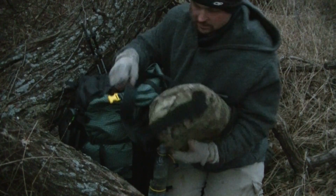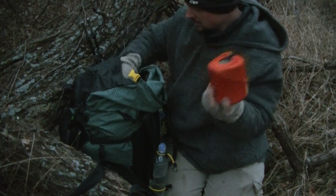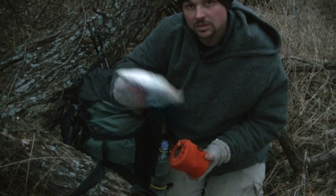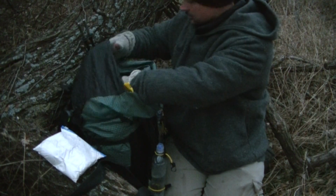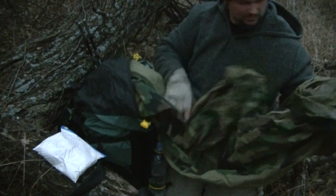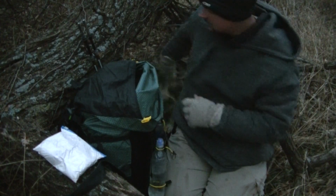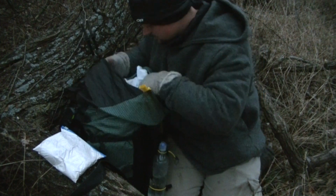Threw my haversack in here. Got my pot. Got some wheat flour. Chaga. And the bivy bag. So that's going to be my shelter for the night. It's looking like it's going to snow. Flurries are still coming down.